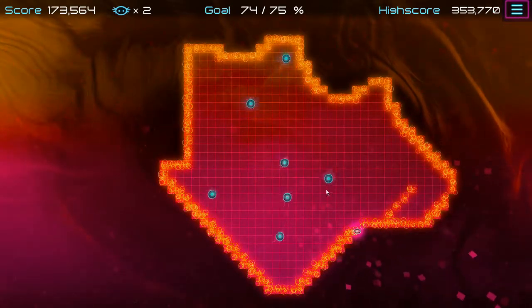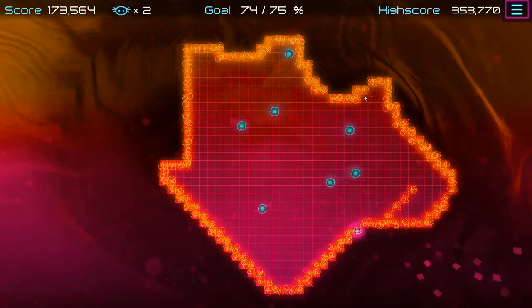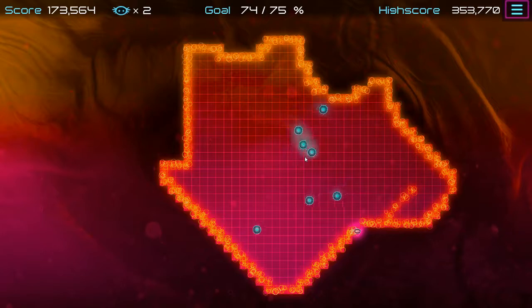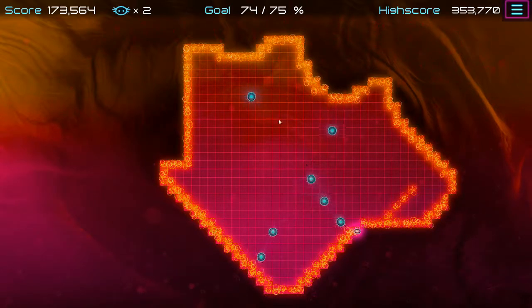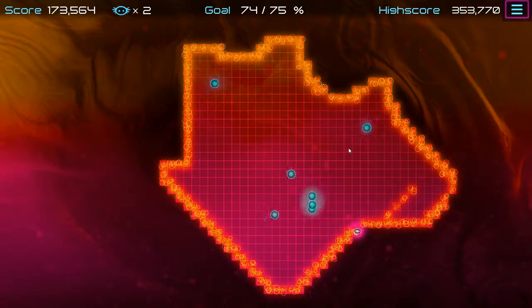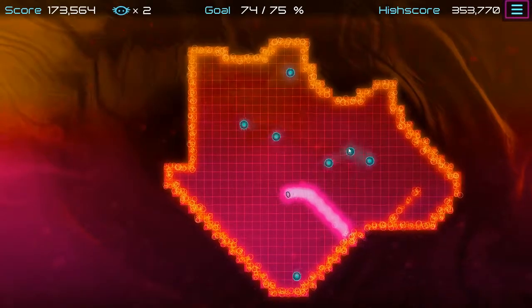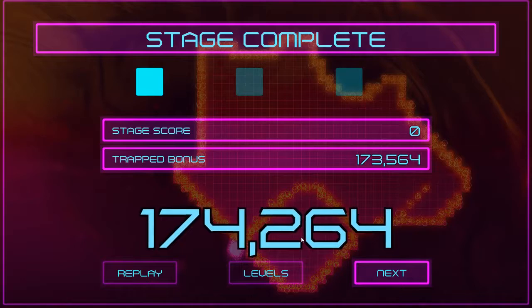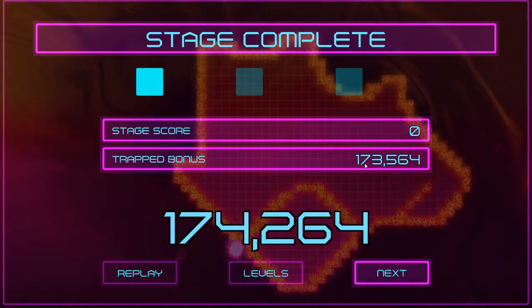Now you've got to be careful that if you split these things in half, I don't know what happens if you split some of them on one side, and I believe it's not going to give you a chunk off, but we'll see. Let's cut that one off by itself. Oh, we trapped it, so we got a score for trapping it as well. Trapped bonus. That is cool.